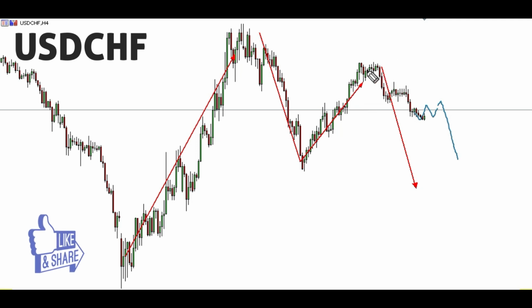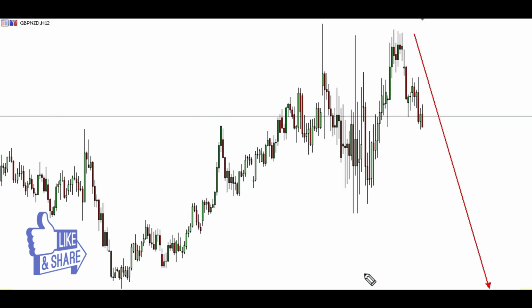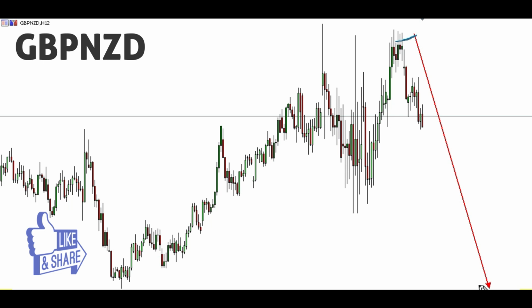If you did not enter from this level, and then we get a bigger corrective structure, you can enter from this level here. But if you enter from this level, make sure you shift your stop loss to break even. Or if you enter from this level, make sure you shift your stop loss to break even. That's for USD/CHF.